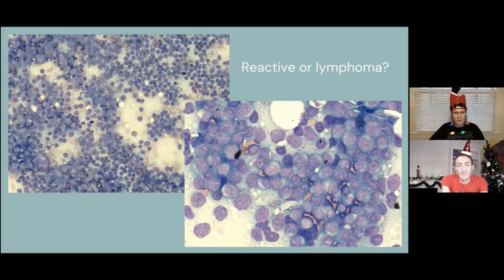Just looking at lower power here, and then a little bit higher power, we're going to use those same characteristics that I talked about in the last case to get an idea of whether this is lymphoma or reactive. Looking at the lymphocytes here, I don't have a neutrophil in the higher objective image, but here you can see some neutrophils at lower power. And some of them are kind of squished into these denser areas. So you have to be a little bit careful in these more crowded areas, because the cells can get really squished, and then it can be really hard to see their true size, and they might look small when they're not.